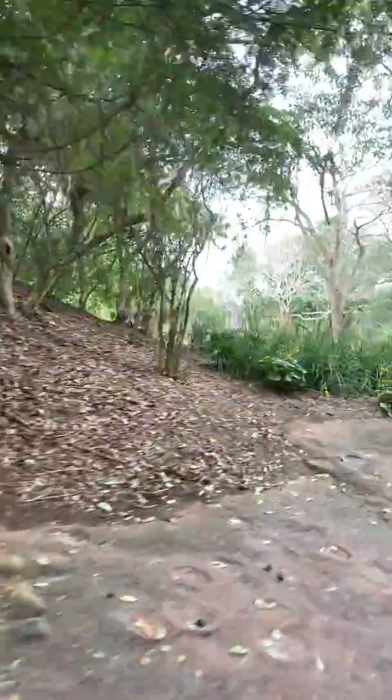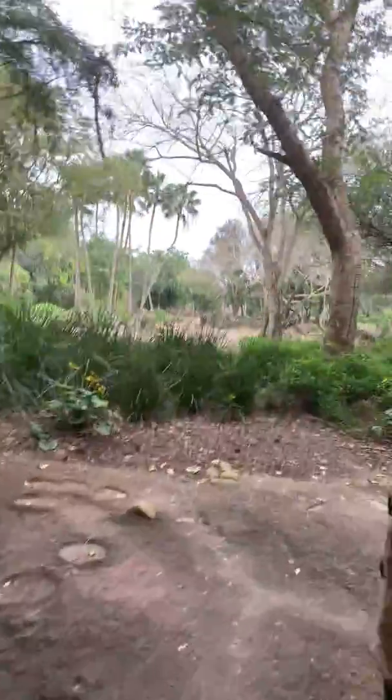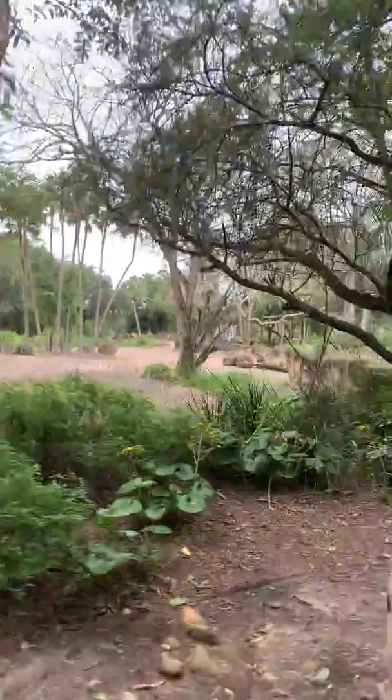From the tusk marks, we can see that elephants have been here. They eat red clay. It gives them beneficial minerals they don't normally get from their daily diet. You know how we take vitamin pills? Yeah, it's the same thing for an elephant.